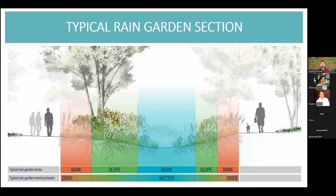Rain gardens have three zones to be aware of. We have the banks, the slopes, and the basin. The banks are located at the top of the garden, sort of the high and dry areas. Those are spots that should not experience durations of ponding. Slopes are a step below that, and they are the transition zone between the banks and the basin, where short periods of ponding should be anticipated. And moisture levels in that zone could be considered average. The basin is the lowest area of the garden where longer periods of ponding and wetter soils should be expected.